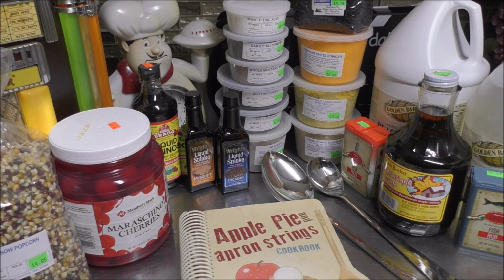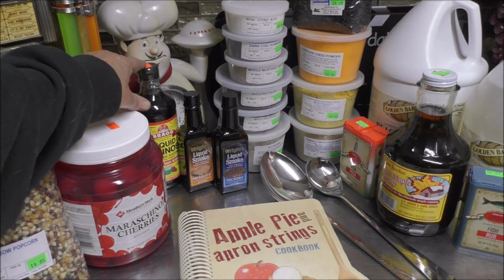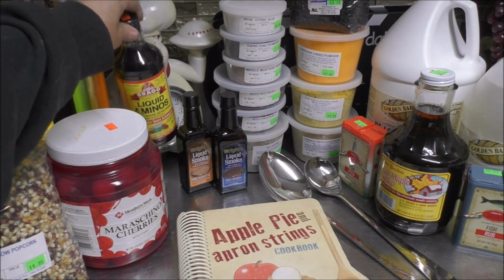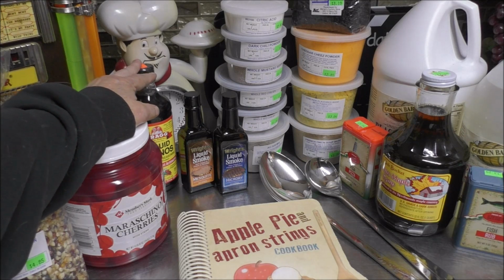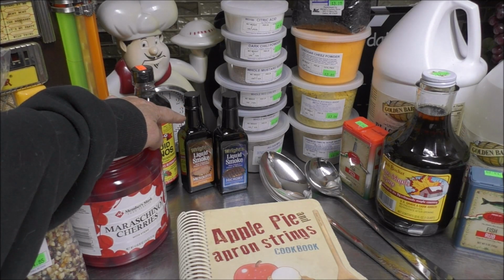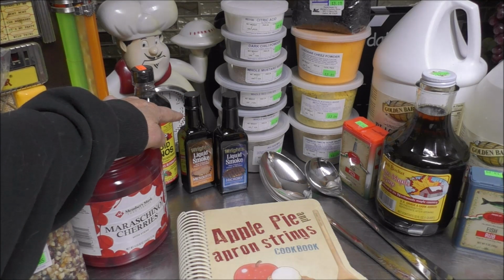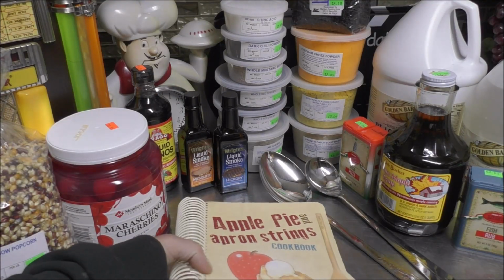And then now this I could have picked up at my store here, but while I'm out at the Amish, I'd rather support the small businesses. And I'm more than glad to buy my liquid aminos that I use as my alternative to soy sauce. And I bought some more liquid smoke, but this is mesquite flavoring and hickory flavoring.